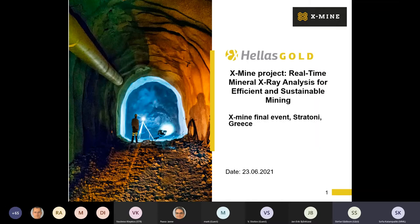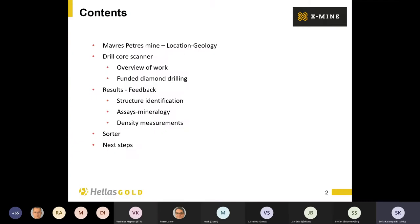Okay, so we will continue with the Hellas Gold presentation. As we all know, Greece is one of the pilot sites. The presentation will start with some general information about the Mavros Petres mine, the location, the geology. Subsequently, we will continue with the drill core scanner, some results about the sorter and the next steps.